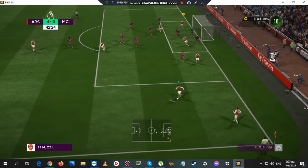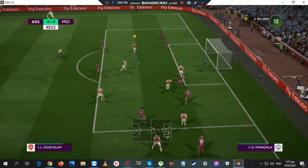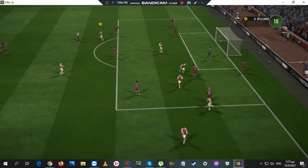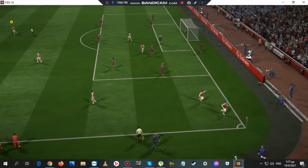Decided that this time they're going to play the short corner. That's good support play from his teammates. They could have played the attacker in now. Wonderful chance. Oh, it's in there. Keeper couldn't get down quickly enough to deal with such a low and effective shot.